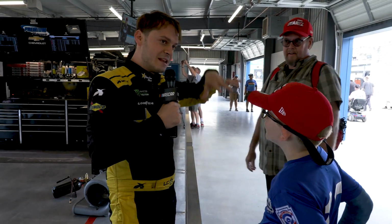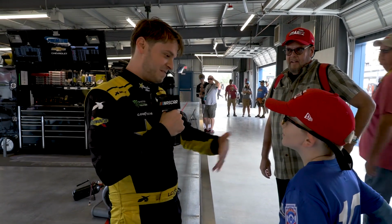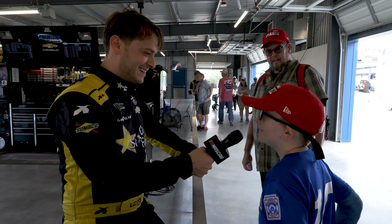First time in the infield, and this new layout and everything at ISM Raceway, the fan experience. Yeah, it's incredible. It's a great chance to come out here and see all this. Think you're gonna get any autographs or anything like that? Meet any drivers? I hope so. Well, good luck to you. All right, have a good weekend. Good to see you guys.